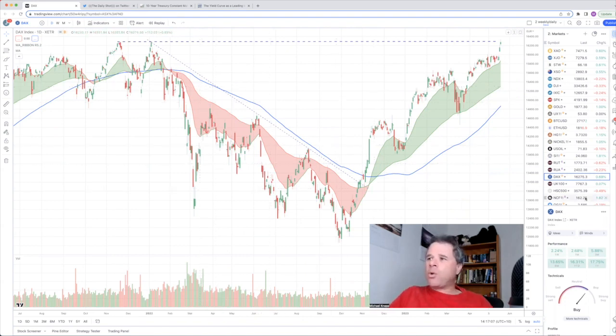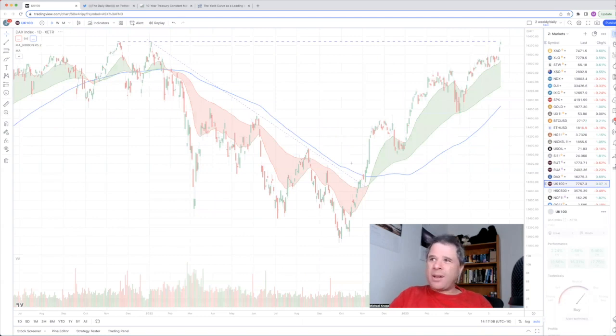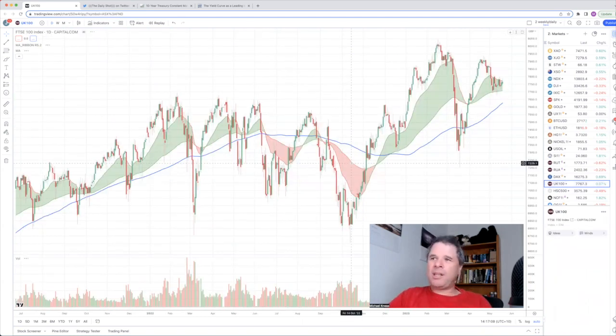I think the UK is not quite as bullish, but it's a little bit more bullish than the other indices. Overall, the DAX is the most bullish, followed by the Nasdaq. And I'm very happy about the DAX because I do have a few companies that are listed on the DAX or the German market.